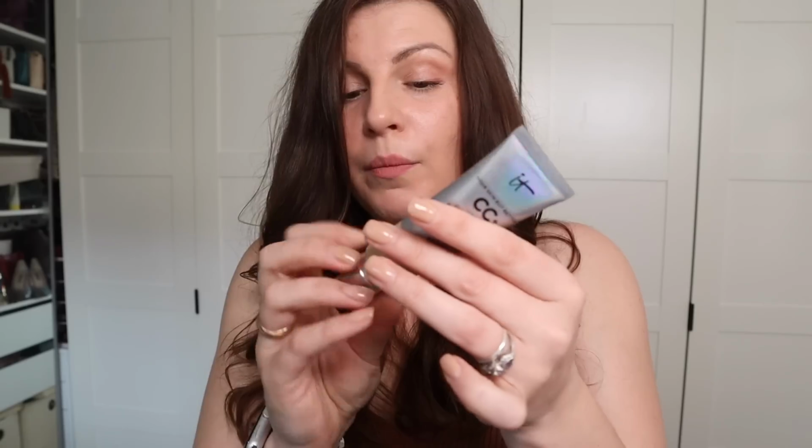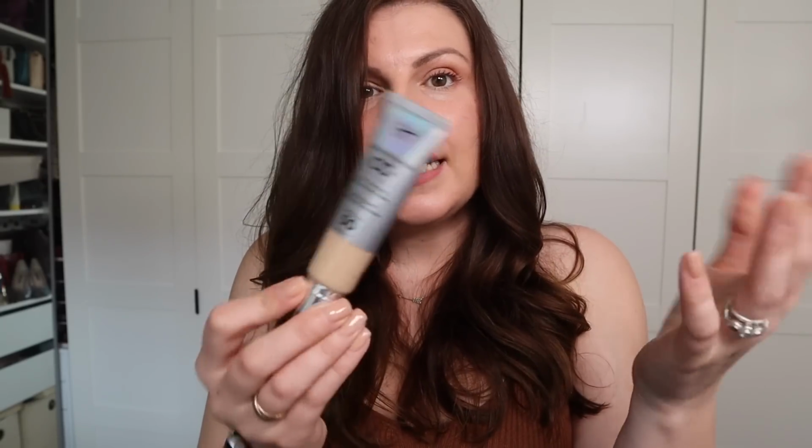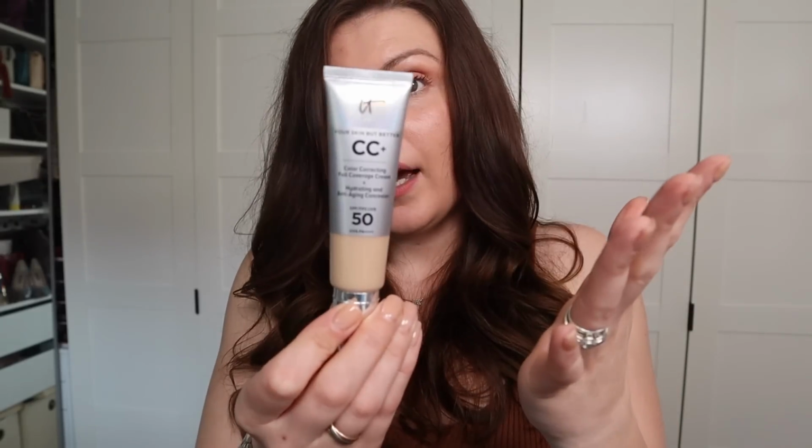The It Cosmetics CC cream, I purchased this again at the beginning of this year, and I was so cross with myself because when I had it last, I had the wrong shade, and the whole time I was using it, I was like, right, remember, the next time you need the lighter shade. So I got this, and I believe I got the shade light, although I cannot for the life of me find it. I haven't got the lid, so maybe it's on the lid. Cannot find anywhere what the shade is, but I think it's light.